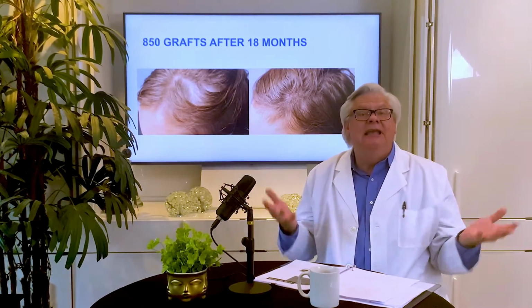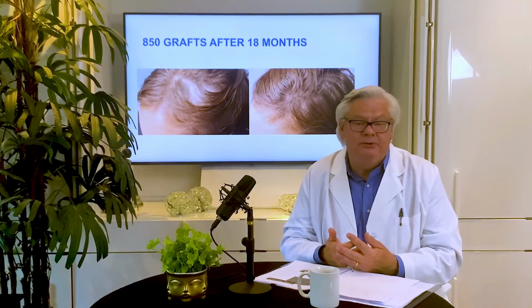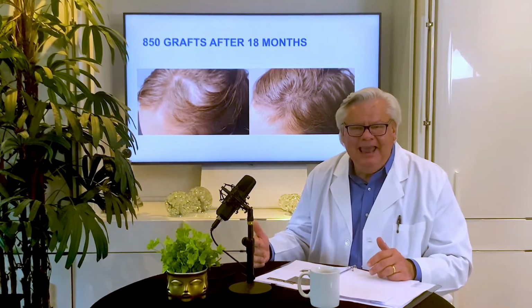And I want to stress, all of these procedures are done under local anesthesia. That's numbing medicine, very similar to what you get when you go to the dentist. These patients don't need heavy sedation, and they're able to walk out of the office fully awake that day, watch television that night, spend a day or two at home, do light duties and activities, and then go about their business normally. And once the hair grows back, it's your hair. And you don't have to do anything special to it.